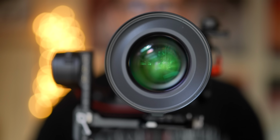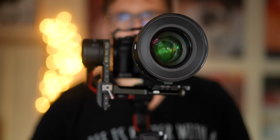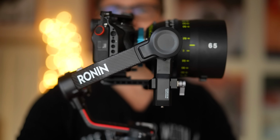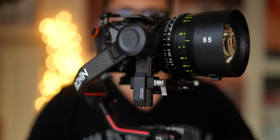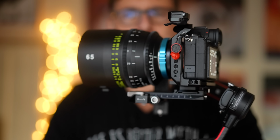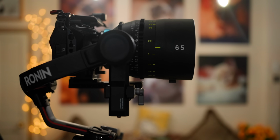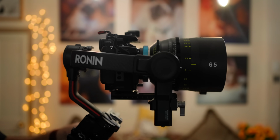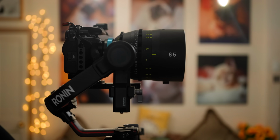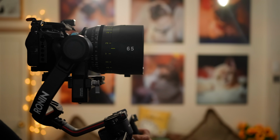Well, this Tokina Vista 65mm, also T1.5, is on my Sony Alpha 1 here, on the DJI RS2. The RS2 has a payload of roughly 3 kilograms. That is for the camera and lens. This setup here is actually slightly more than that, but it does work absolutely fine. Yes, there is no Z-axis on the RS2, apart from those third-party ones, but you can take the weight, as the camera can be adjusted forward and backwards to balance it. And that's thanks to the nice low position of the rear motor. In fact, you can get a really long heavy lens on there if you want to.